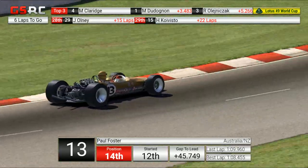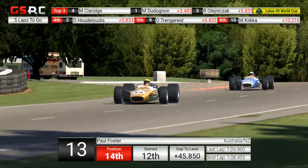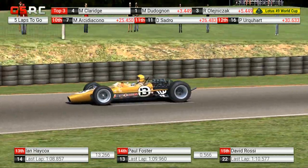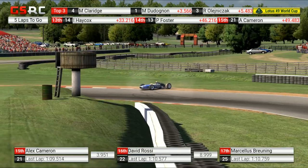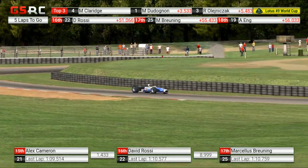Yeah, textbook move there. Great stuff from Foster. The Australian made the difficult pass in that final corner. We told you about how hard it is trying to break into there. Still wheeling this thing around as the car behind him of David Rossi not only wheels it around, but spins it around down at a yard sale, loses a spot to Alex Cameron.